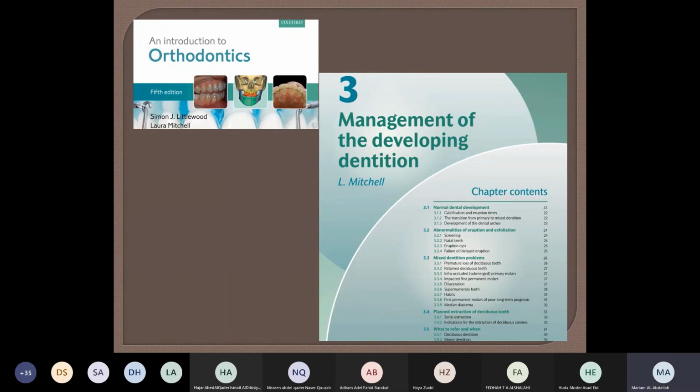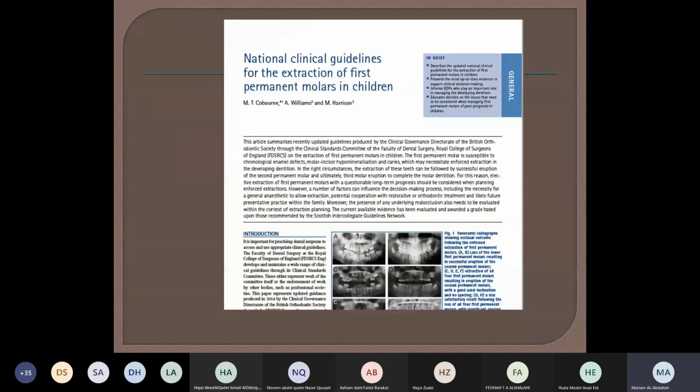I updated this a few days ago. And the other reference for you is this guideline. This is an article published in the British Dental Journal in 2014. And these guidelines were actually extracted from the original guidelines from the Royal College of Surgeons of England, and published in the same year. But in this article, I thought they actually presented photos, radiographs, and it was much more constructed and easier to read for you. So this is a must for you to read.